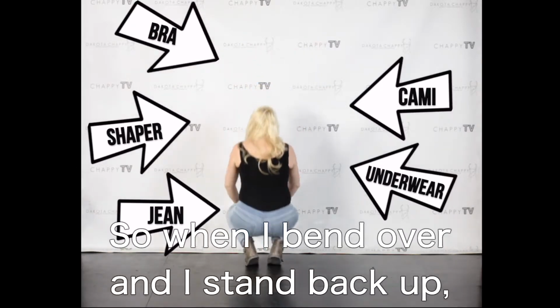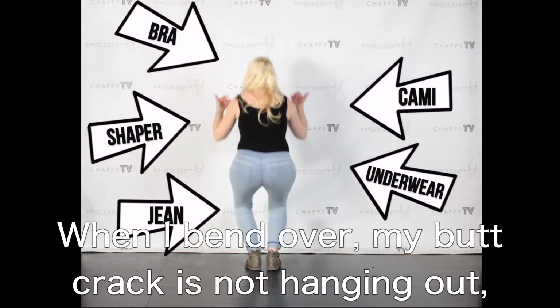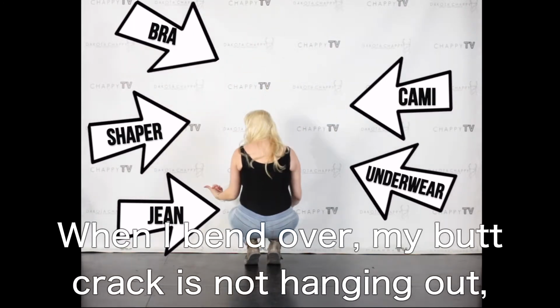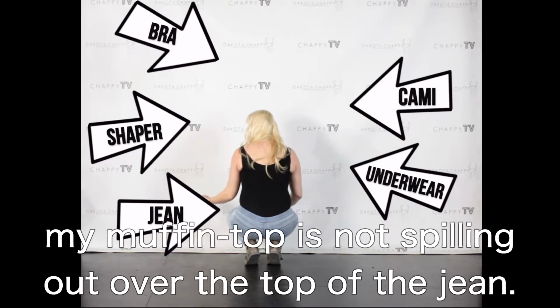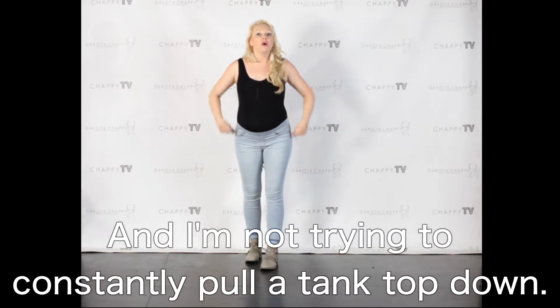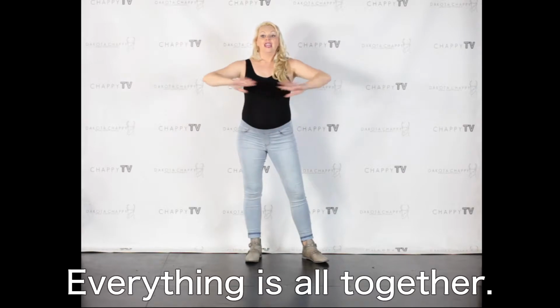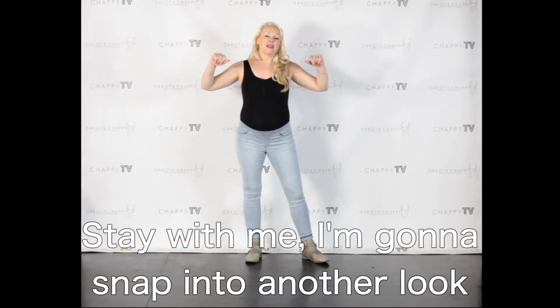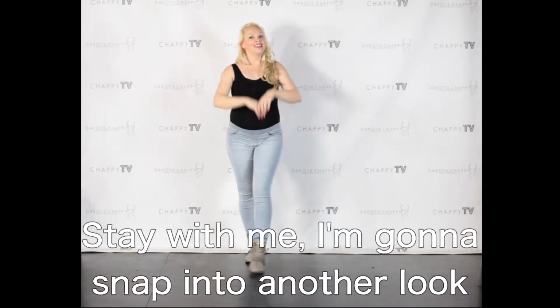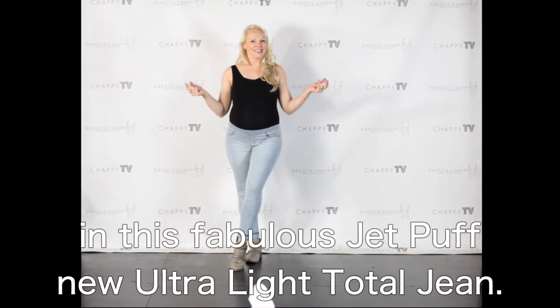So when I bend over and I stand back up, I'm not pulling and tugging. When I bend over, my butt crack is not hanging out, my muffin top is not spilling out over the top of the jean, and I'm not trying to constantly pull a tank top down. Everything is all together. It's amazing. You need one. Stay with me. I'm going to snap into another look in this fabulous Jet Puff new ultralight Total jean.